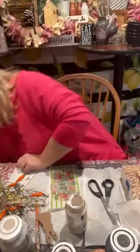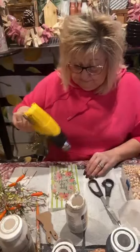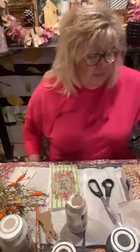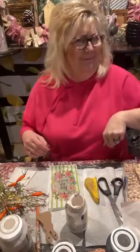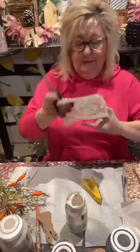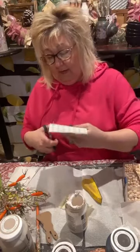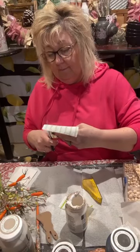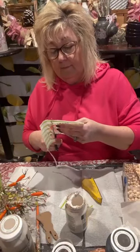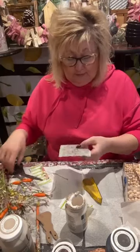All right, so let's just dry this up a little bit, because I feel like it's coming right through. I never Mod Podge on glass. Anyways, I'm going to go ahead and cut this out around. And then if I have to put some underneath, I will. But I think we're gonna be okay. Okay, so we'll fill these edges here if we need to. If it's flapping around, I'll put a little more Mod Podge underneath the corners. It looks like it might be.